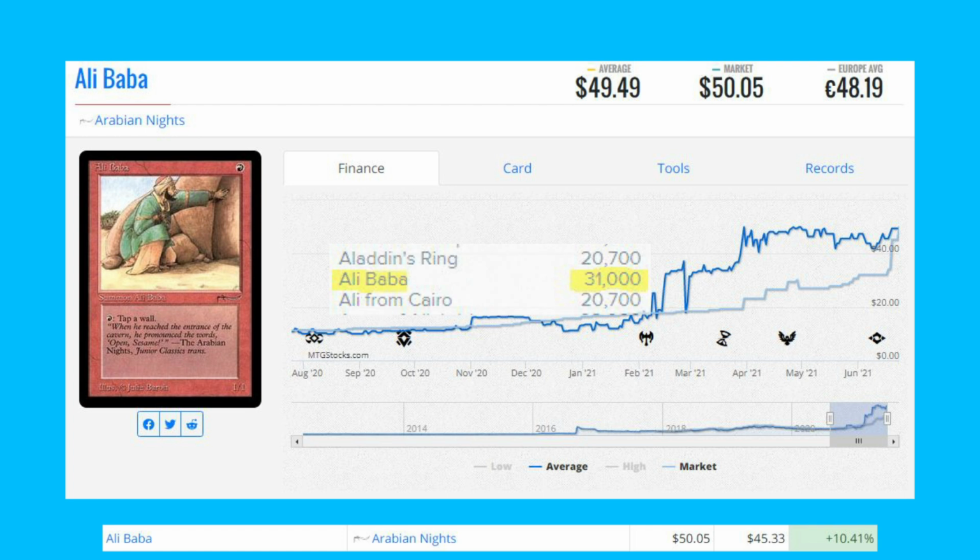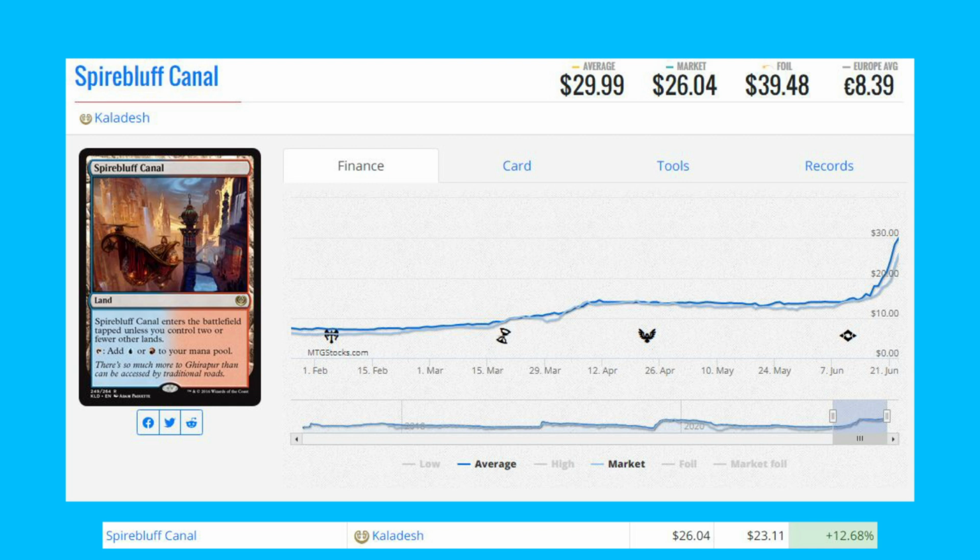And the next mover on the list today is Spirebluff Canal. We have seen this on the list yesterday. This fast land from Kaladesh is up 12.68% again today from 23.11 to 26.04.